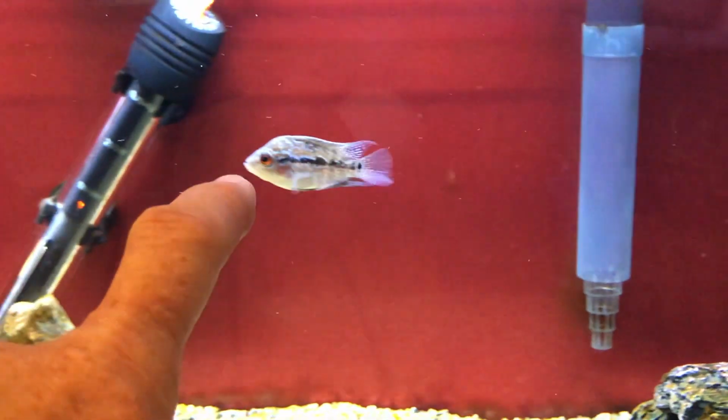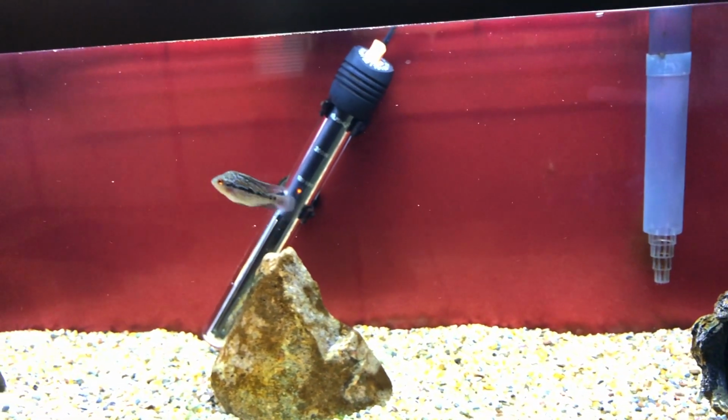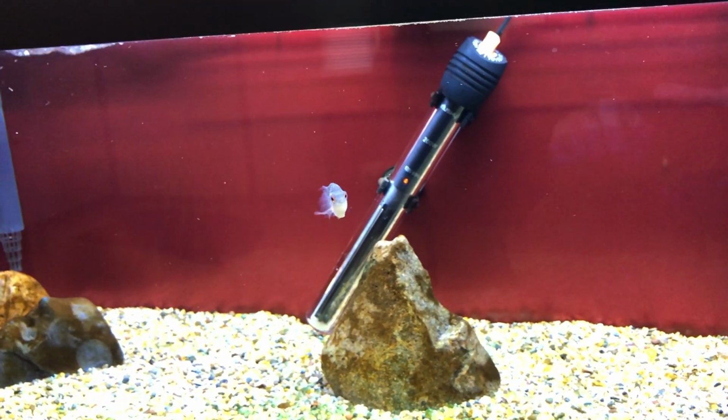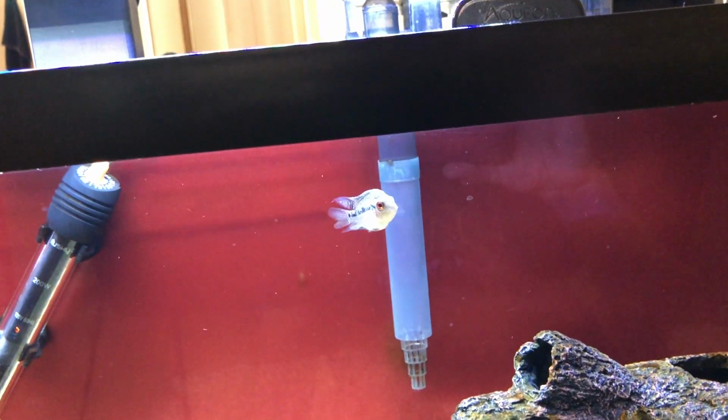I wish he would puff out. He doesn't like this camera. I am really, really taking my time feeding this guy. I'm feeding him just a few flakes in the morning, a few flakes at night, taking it easy.